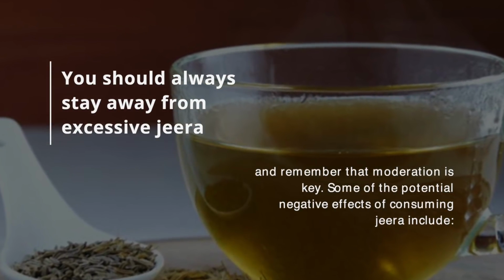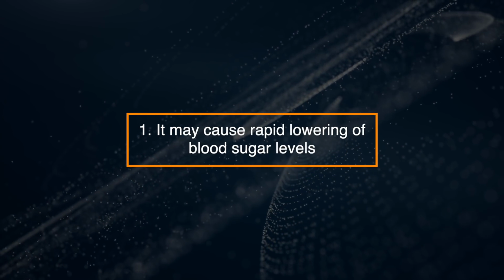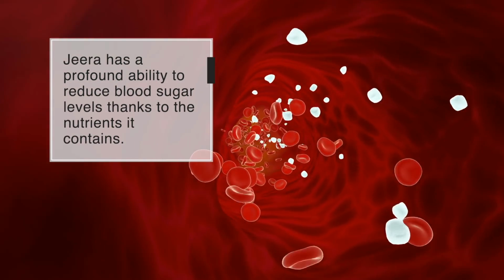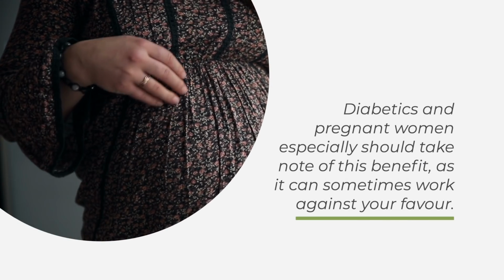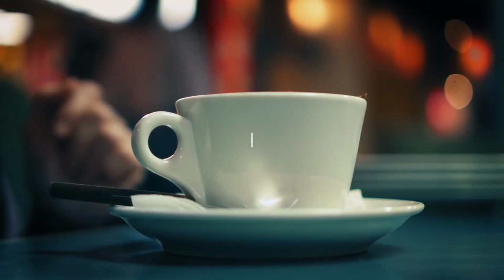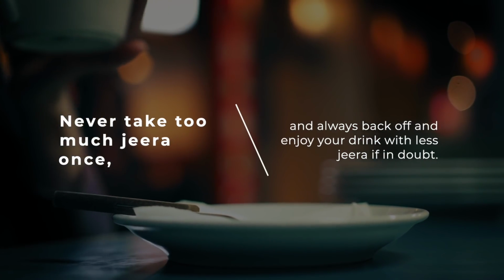Some of the potential negative effects of consuming JEERA include: 1. It may cause rapid lowering of blood sugar levels. JEERA has a profound ability to reduce blood sugar levels thanks to the nutrients it contains. Diabetics and pregnant women especially should take note of this, as it can sometimes work against your favor. Never take too much JEERA at once, and always back off and enjoy your drink with less JEERA if in doubt.